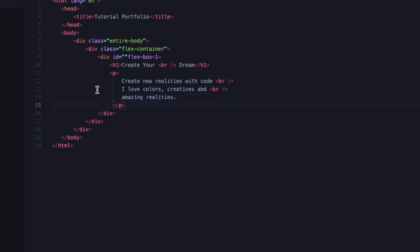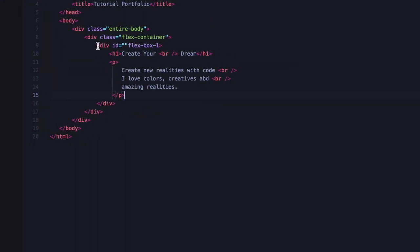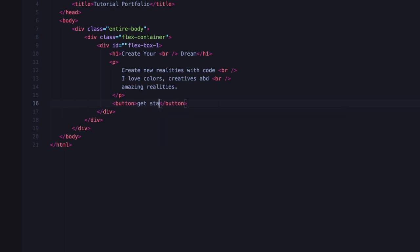Remember, we said this is a container. If we look at it from here, this should be a container. And you see how we have it as a container because all of them are being contained in this particular div. So next, if we follow our container pattern, we'll see that we have a button here. And that brings us to the button tag. We'll call this get started. Now we are done with everything we need for this first part.